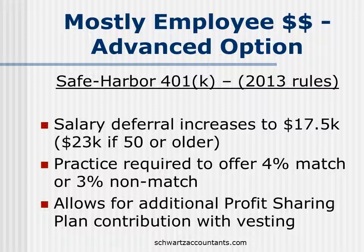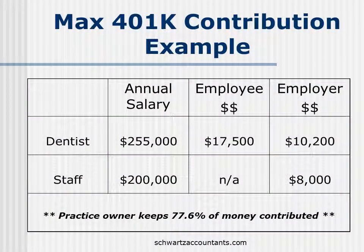You will rely on your retirement plan consultants, also known as third-party administrators or TPAs, to show you how your profit-sharing plan contributions would be divided among you and your staff members based on the plan design. Let's take a look at an example of the maximum Safe Harbor 401k contribution, assuming no additional profit-sharing plan contributions. We'll once again assume that your salary is $255,000 and the eligible staff will earn a combined $200,000 and will all contribute enough into the 401k plan to get the maximum matching contribution.